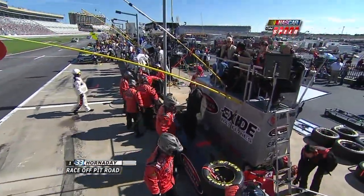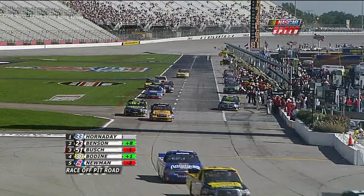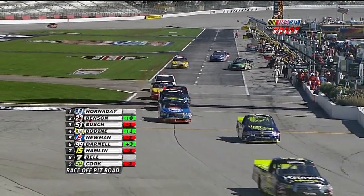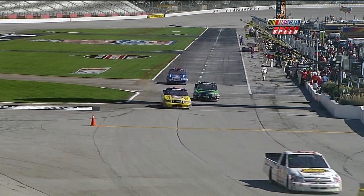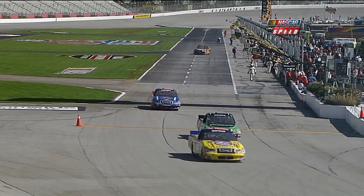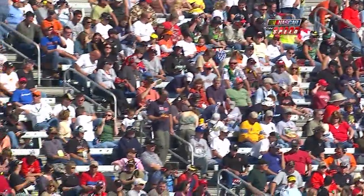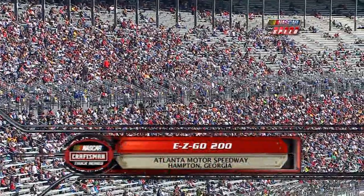Johnny Benson also coming in to make a pit stop there. Benson came in 10th. Hornaday came in as the leader. Looked like maybe Johnny just got 2 tires there, Phil. That's what it looked like, 2 tires for him. He's going to get great track position, but will not have the 4 fresh tires that Ron Hornaday has. And so Hornaday and Benson leave pit road 1 and 2. But again, we've got some trucks that stayed on the track. We'll be back.